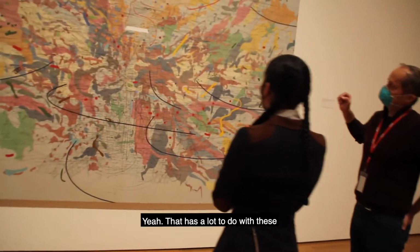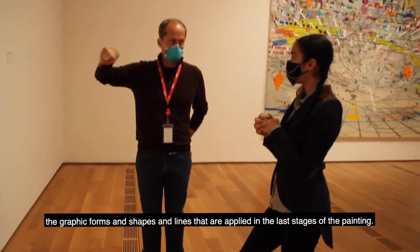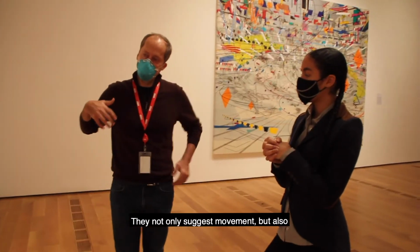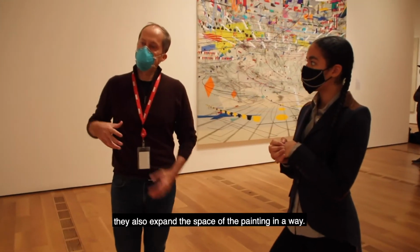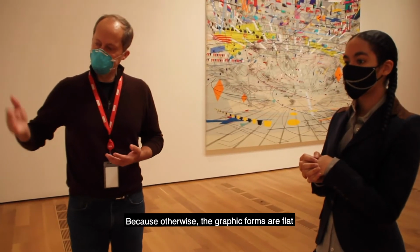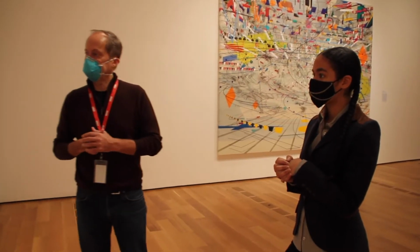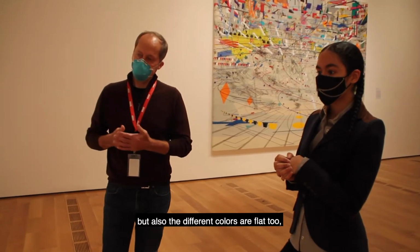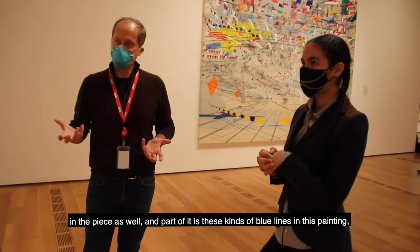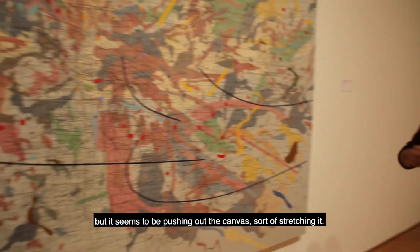Yeah, and that has a lot to do with the graphic forms and shapes and lines that are applied in the last stages of the painting. They not only suggest movement, but they also expand the space of the painting in a way. Because otherwise, the graphic forms are flat. They're rendered in space isometrically, but also the different colors are flat too. So there's a lot of flatness, but at the same time, there's this great depth in the paintings as well. And part of it is these kinds of blue lines in this painting that seem to be pushing out the canvas, sort of stretching it.